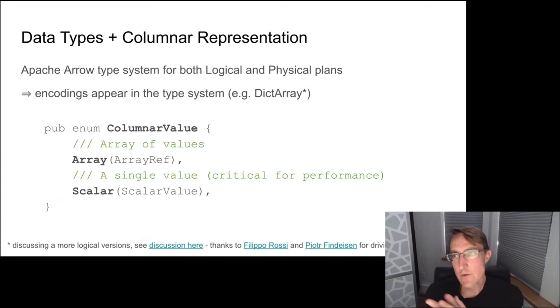The way data is represented in DataFusion: I said they were record batches, arrays flowing through the system, but it's actually not quite that. During execution, they're one of two things. They're either an Arrow array of values, a columnar Arrow array, or a scalar value, which is a special case single constant. That single constant is critical to special case in many places, if you've ever implemented these. So these are the two that we have, and that seems to have worked pretty well. Right now, we use the Arrow type system for both the logical and the physical type system. It's not ideal because the Arrow type system encodes some of the physical encodings in the type system, so you have a logical difference between a dictionary array and a normal array, which is not ideal. We're talking about making that a little more distinct, but that's how it currently is. The upside is it just uses Arrow types everywhere, so that's pretty straightforward.